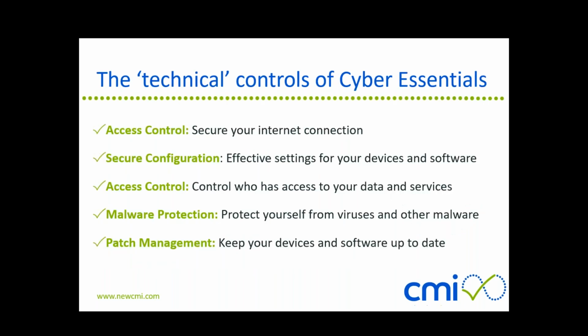So this slide is probably the most technical I'm going to get, and it's not really techie, but it's just going to talk about some of the technical component parts, I guess, of the standard. So within Cyber Essentials, they're called technical controls. These are the control gates, effectively, that you have to pass through in order to gain the certification. So there are 5 pillars really that Cyber Essentials works to.